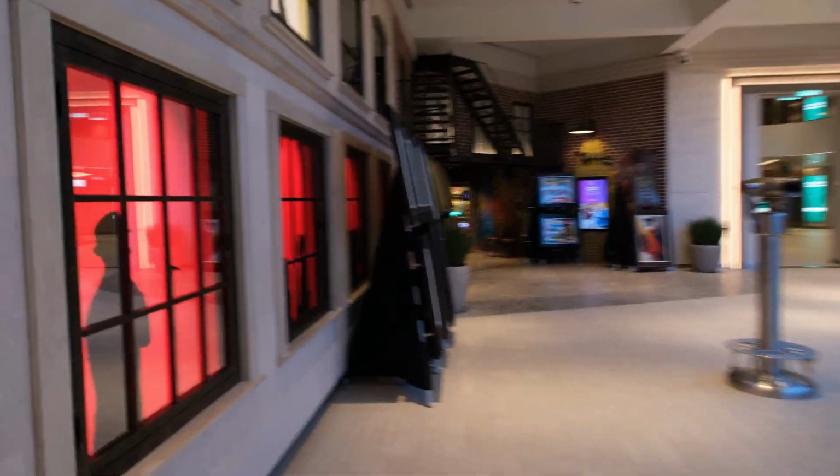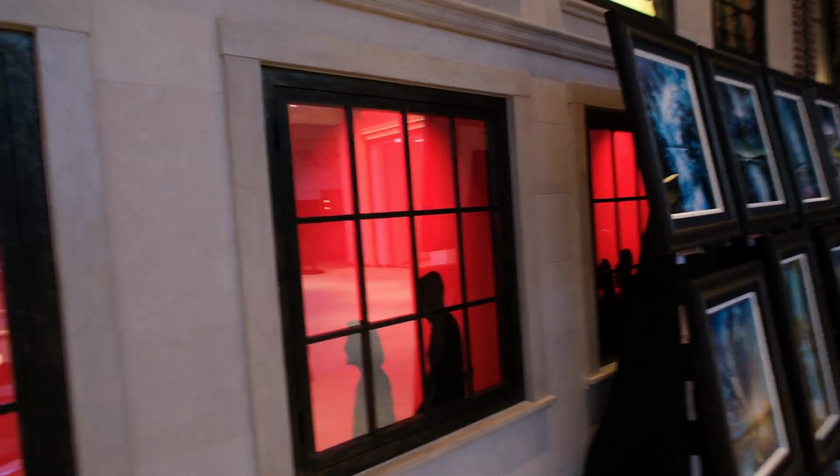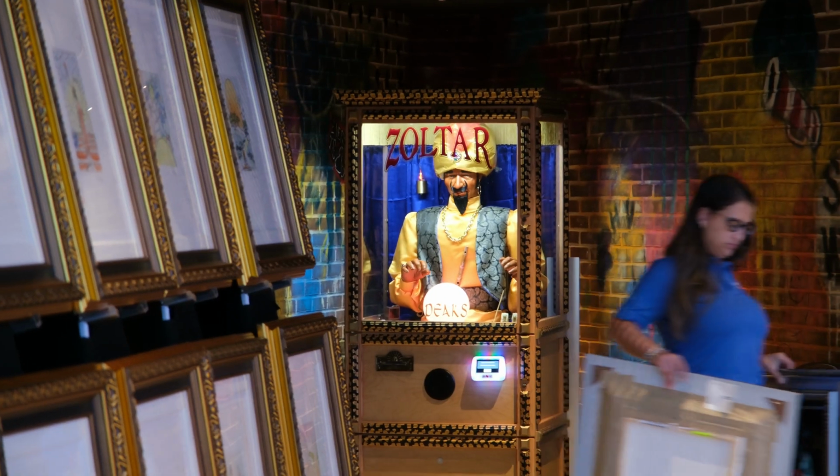this cruise. And they have these cool windows that show the comedian with the crowd. And then they've just got some nice scenes here. It's really well themed. And they also have a Zoltar.